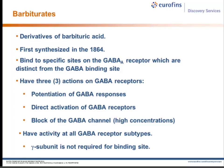So the last thing we'll look at is the response of GABA receptors to barbiturates. Barbiturates are derived from barbituric acid, which was first synthesized in 1864. And they bind to sites on the GABA receptor, which are specific and distinct from the GABA site. They have three actions on GABA receptors: potentiation of the GABA response, direct activation of GABA receptors, and at high concentration, they can actually block the GABA channel. And they have activity at pretty much all GABA receptor subtypes, and this differs from benzodiazepines, and this is because the binding site does not involve the gamma subunit.